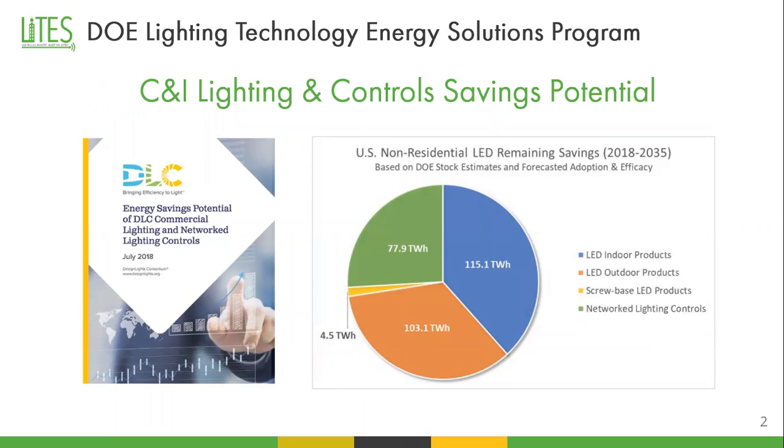Here's a little background on how this project came to be. In 2018, the Design LiTES Consortium explored the energy savings potential of lighting technologies, including advanced lighting controls, and identified that there is about 78 terawatts of energy savings that could be associated with advanced lighting controls.